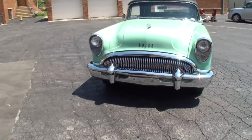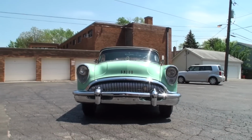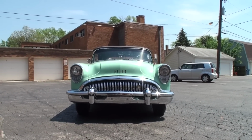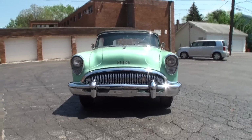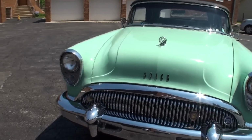Let's move back just a step. There are two mixes for Lido green. One has more yellow in it, which is the one that I used, and the other had a little less yellow and made it more blue.